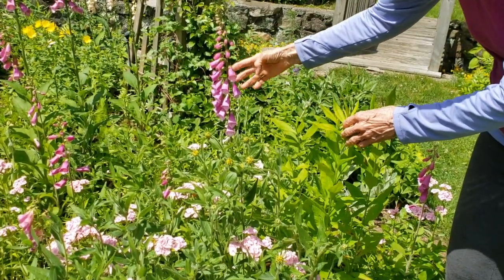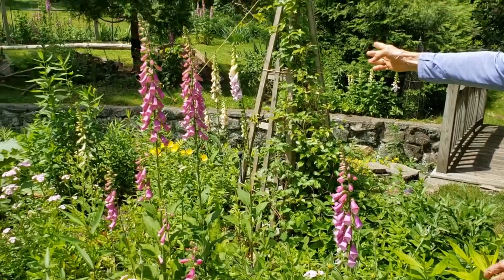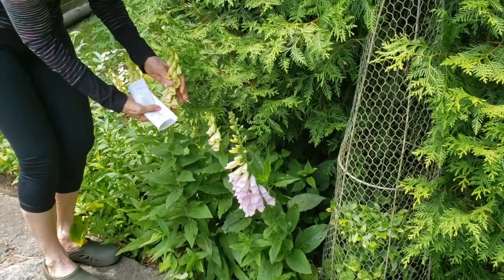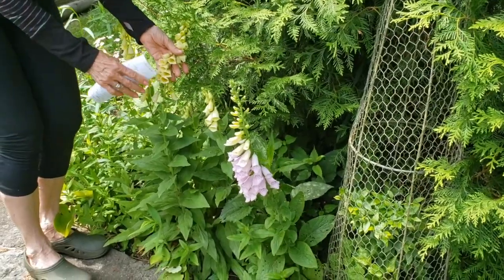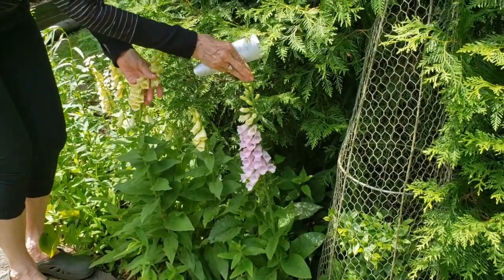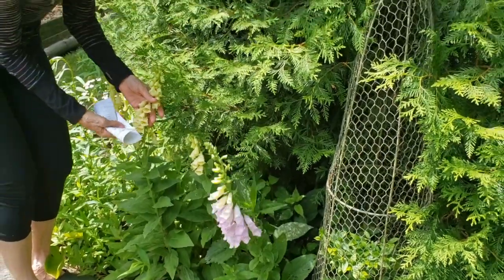So they come in all sorts of colors. As you can see, there's the peach and the pale pink and the dark pink. This is the yellow digitalis. It is a perennial, whereas this one is the biennial. It takes 2 years to grow. This one comes back every year.